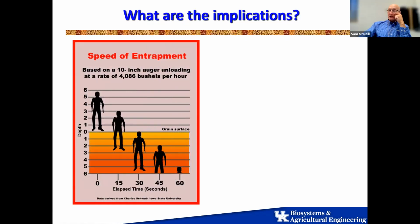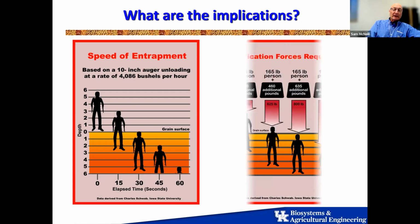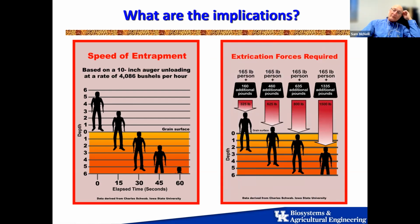And actually, one of our former graduate students did some work with life-size mannequins, and looked at the forces involved, not just on the victim, but also what it would take to extract the victim at different depths, if they were, say, buried to their waist, buried to their head, or below. And as it happens, you don't have very much time at all to react if you're inside a bin where the grain is flowing, because you have a matter of just seconds.